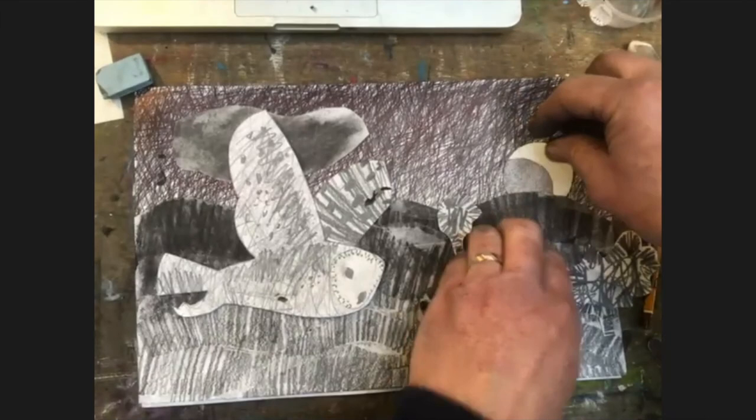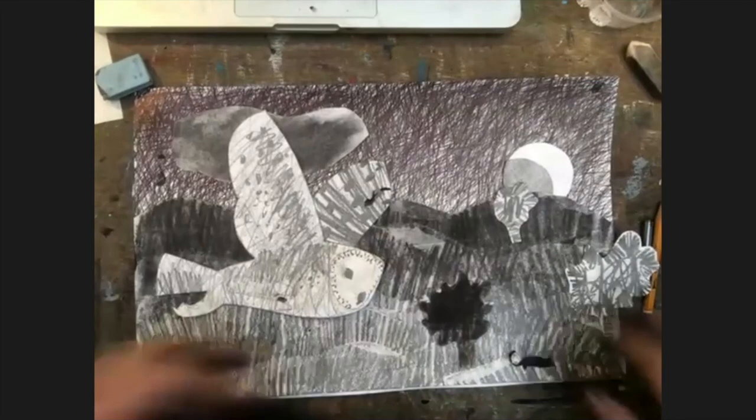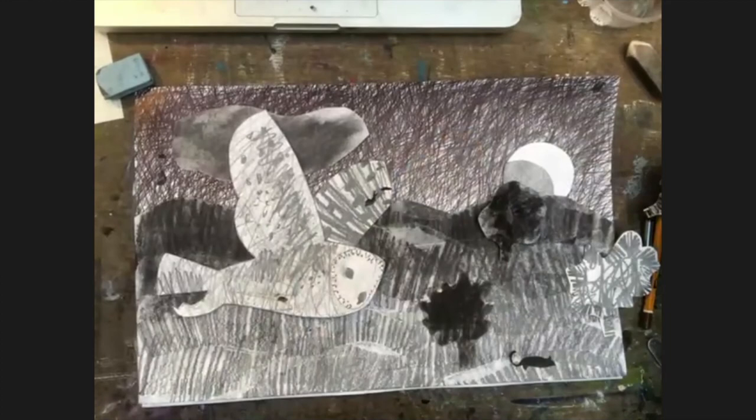You know, and then you can put a tree in front of that. That's all quite nice. Or you might take a silhouette of a tree, or likely to be a silhouette, in front of that. That's quite nice. So play with how the thing fits together.